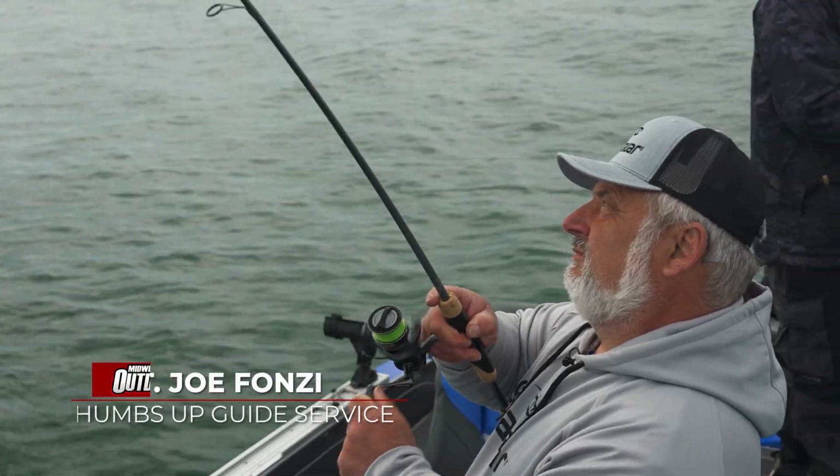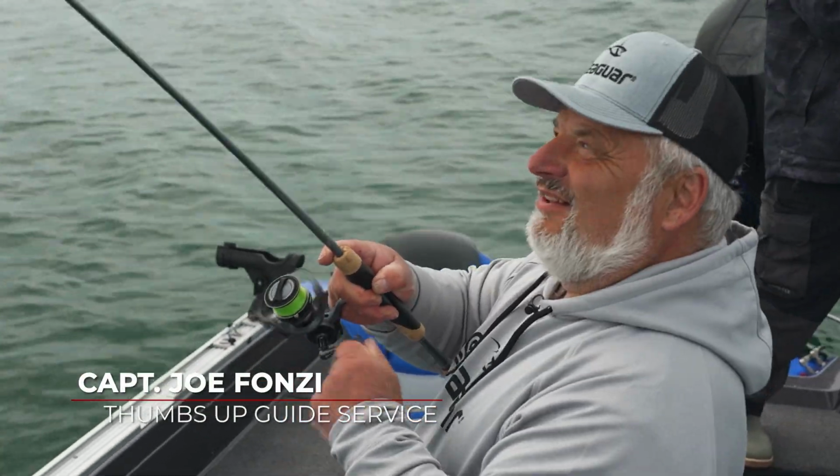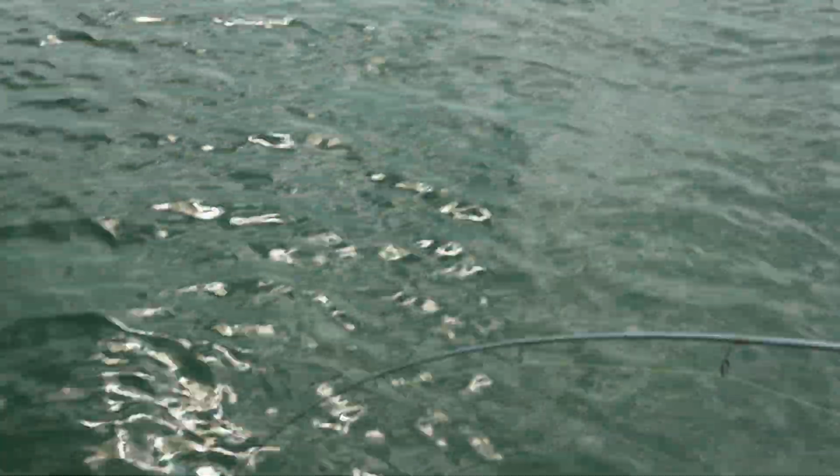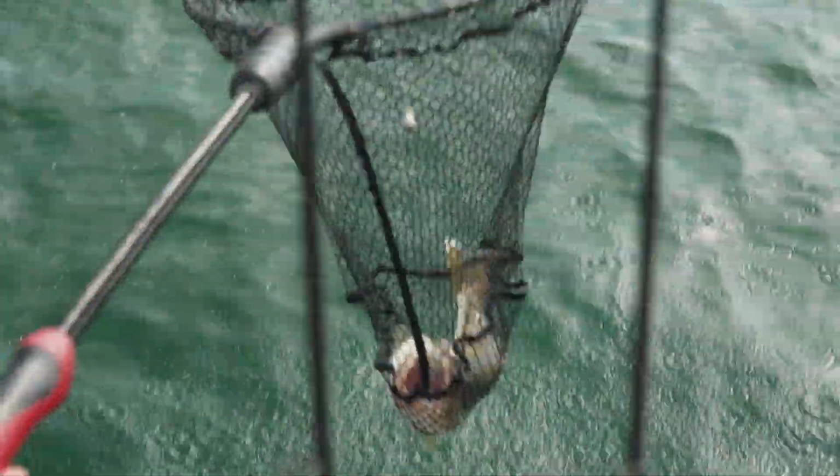There's one. Oh, we got another one. We just had to move to a waypoint, that's all. I told you the fish live under those waypoints. So I'm going to say this is just your average smallie. Oh, it's a walleye. Big walleye. Oh, nice. Oh, good bonus.